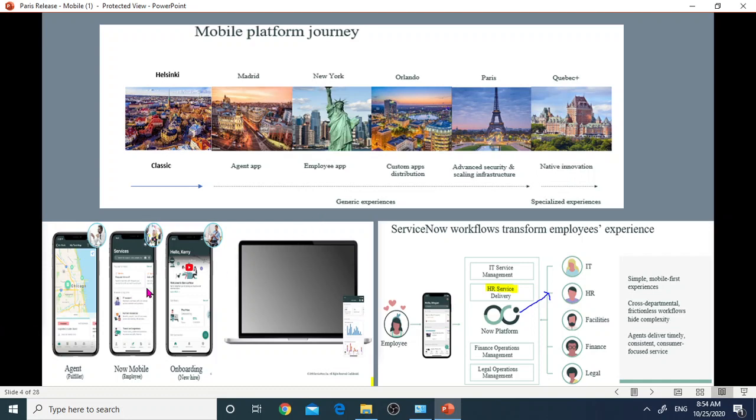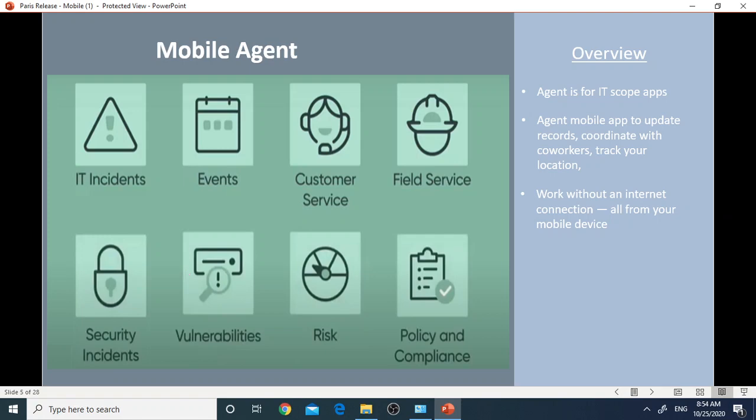Both Agent and Now apps can be downloaded for free from your cell phone. Mobile Agent is mainly focused on IT support applications, which can be used to update records, coordinate with your coworkers, track your location, and work without internet connections. Agent mobile applications support incident and other applications like event, secured instance, and customer service, or others.